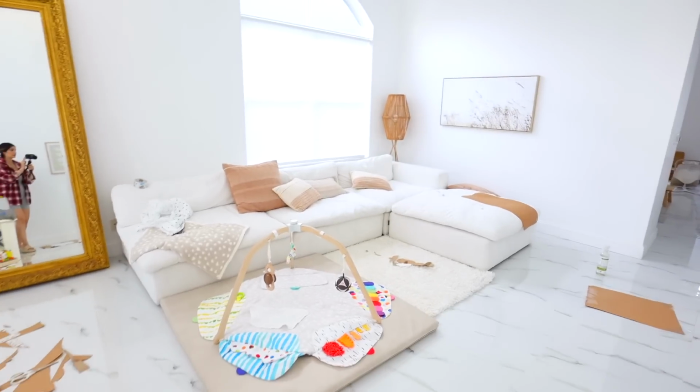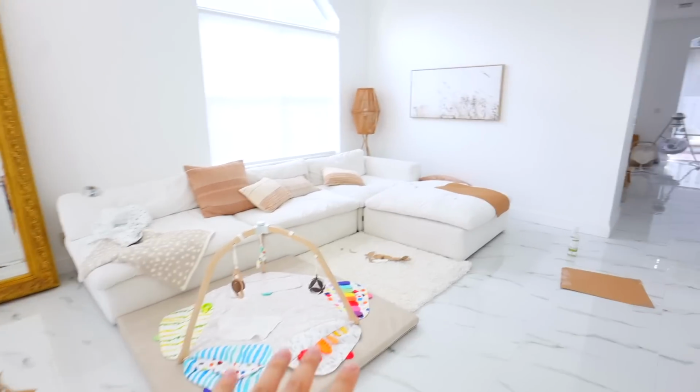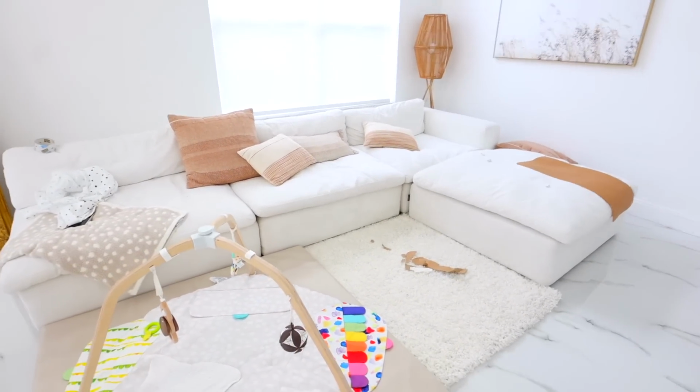All right, and the main last thing I need to figure out in this space is the rug situation. Let me know what you guys think, okay? Because in the other house, I had that cream rug. I ended up selling it because I felt like it just didn't match the floors here so much. So for now, I just have a very small rug that I had upstairs, putting it down for the girls to have somewhere to be on the floor that's not super cold.